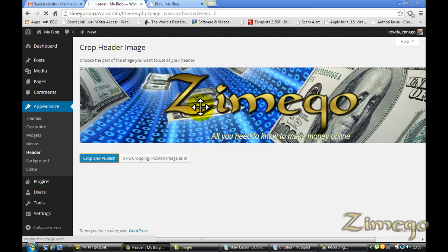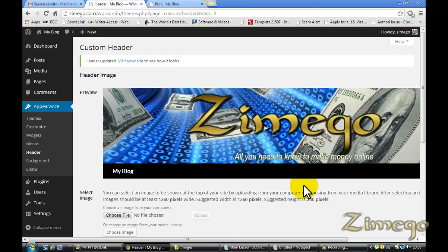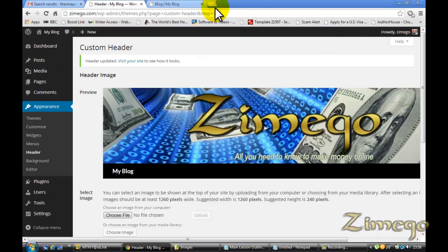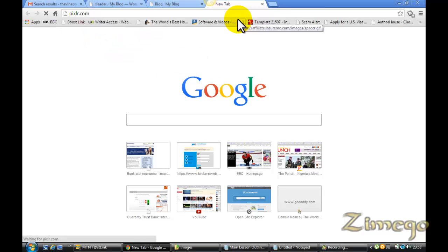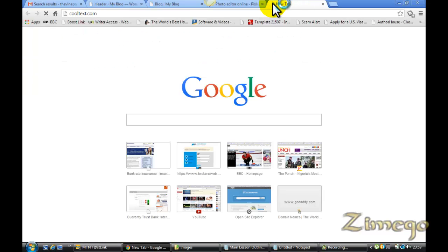So how do you create an image easily? There are many ways. I'm not a Photoshop expert or CorelDRAW expert, but there are people who are very good in it. But for the rest of us, there are tools that make our work a lot easier. I have a number of them. One is Pixlr.com. Go to that place. It's an online photo editor. There are many ways to go about it, and there's another site called cooltext.com.